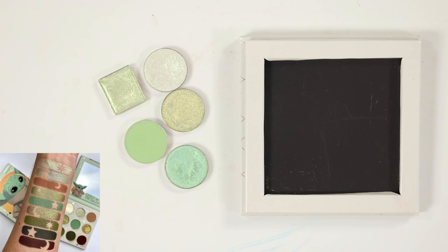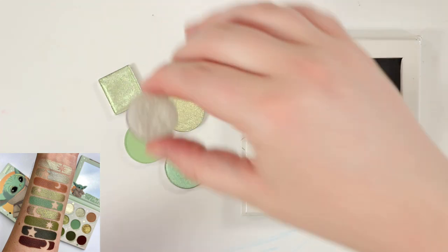All right, so these are my options. I feel like I have a lot to work with. One of them's even matte. I decided to pull it just because it looks like Baby Yoda skin, seriously. So let's swatch these out.